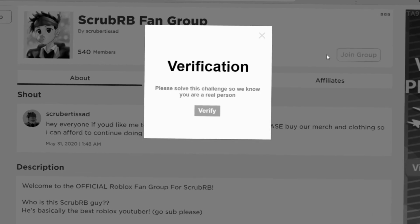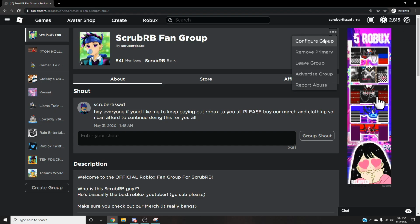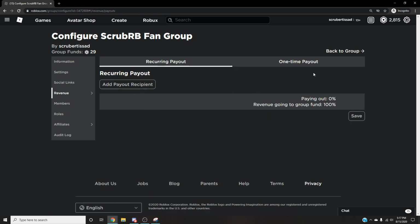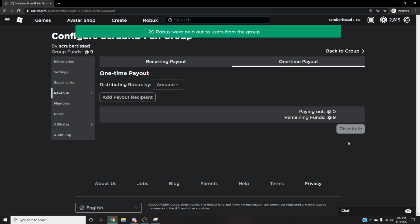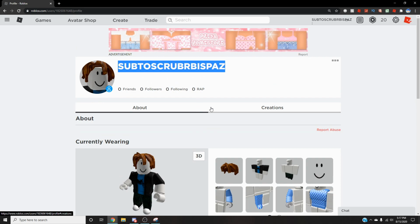Oh my god, don't make me do this. No. Okay, so we're on my group page inside of my Roblox account. We're gonna go over to revenue and payouts real quick. One-time payout. Added the account in. We're gonna give myself 20 Robux on this account. We're not gonna spend any of these Robux. We're just gonna leave these there, and whoever hacks this account gets the Robux.